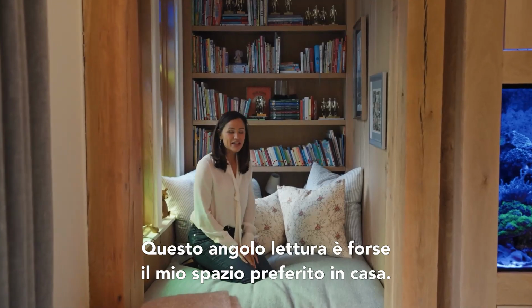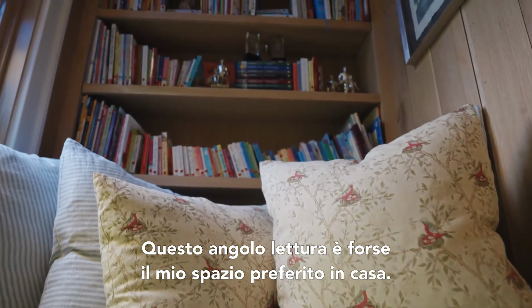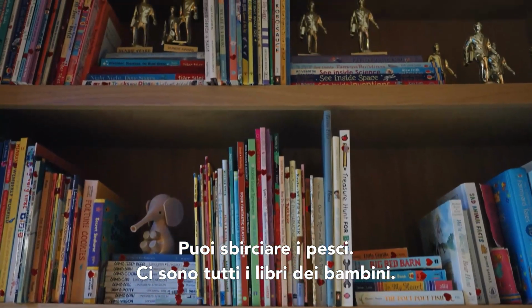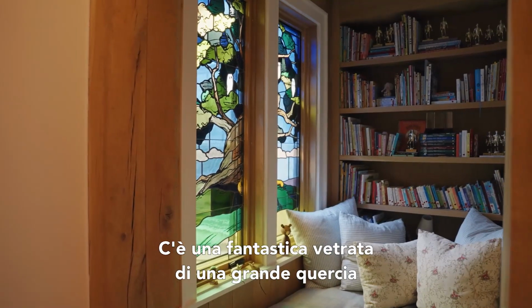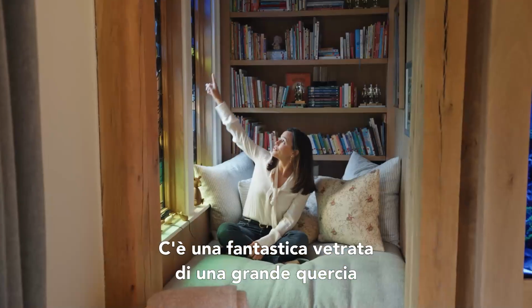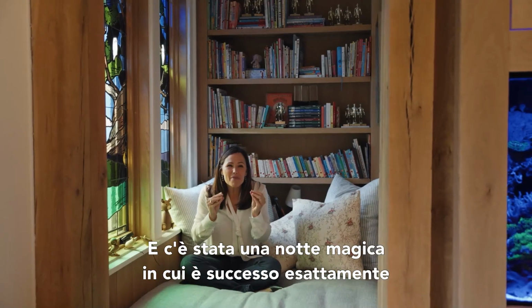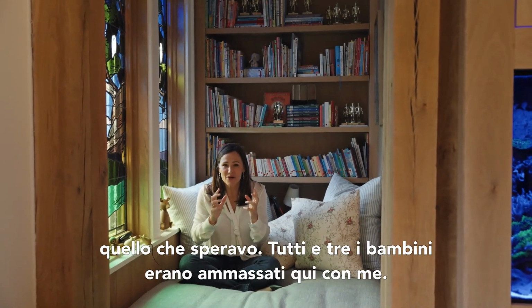This reading nook is maybe my favorite space in the house. You can peek in on the fish. It has all the kids' books. It has this awesome stained glass of a big old oak with 3 little owls and Birdie looking up at them. And there was one magical night where exactly what I hoped for happened.